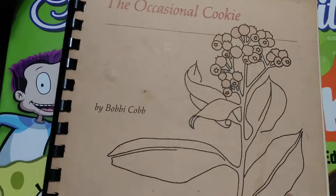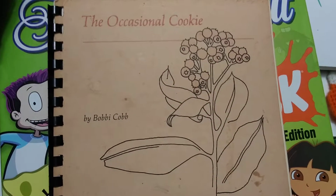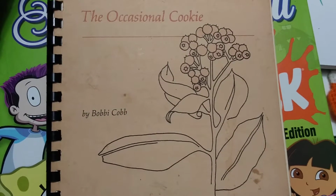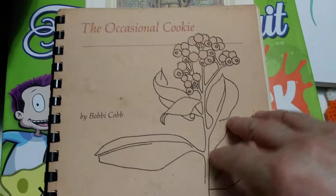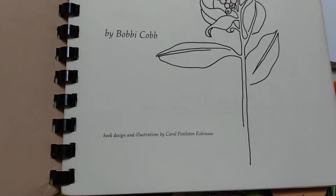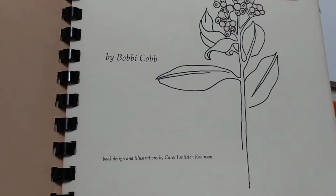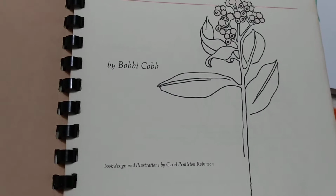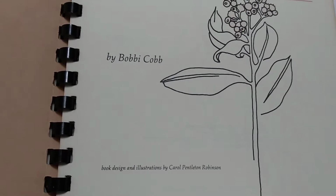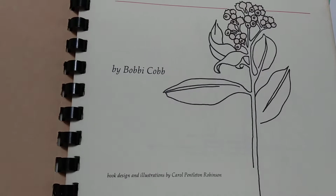Couple of books I want to share. One is this one here, The Occasional Cookie. I don't know what that means. Is it a cookie for every occasion, or I only make cookies occasionally? Who knows? But it's by Bobby Cobb. And what is interesting is on the inside, it says book design and illustrations by Carol Pendleton Robinson, and I have looked up both the book, the author, and also the illustrator. Haven't found the book, haven't found the author, but I have found Carol Pendleton. It's an unusual name, and she has written a couple other books, and one of them a cookbook.